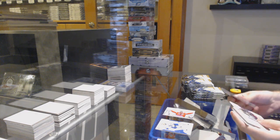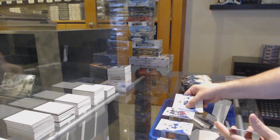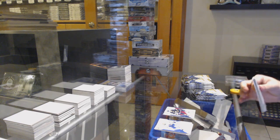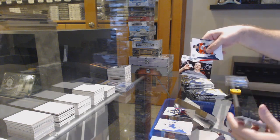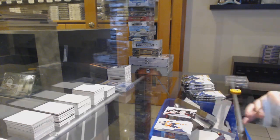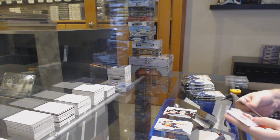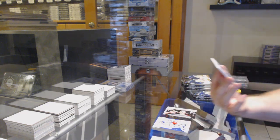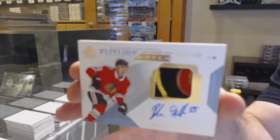Sick. For the Rangers, Future Watch Auto, Igor Shesterkin. Future Watch Autograph, Shesterkin. That's a biggie. Congrats, Rangers.